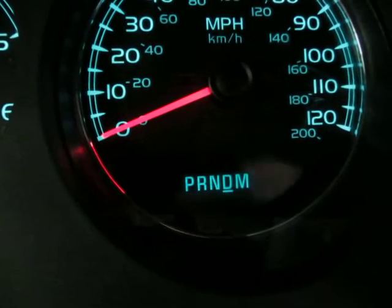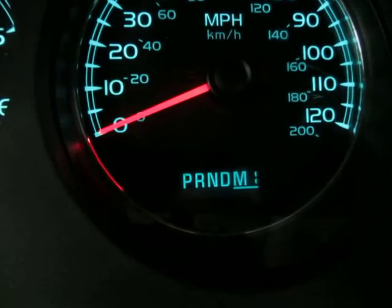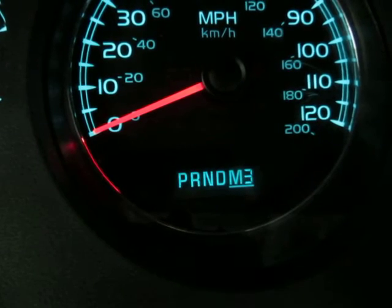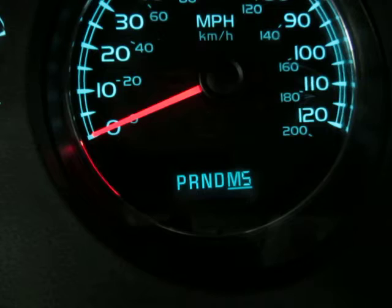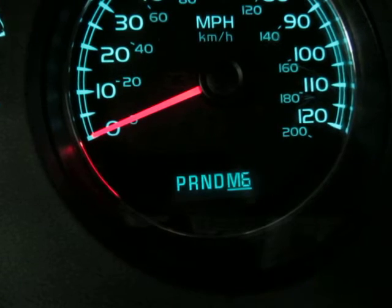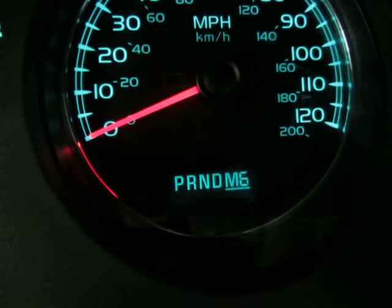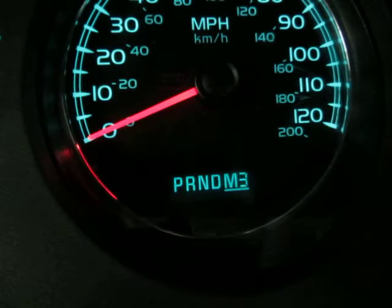But if you want to make it shift manually, go down to them, and you'll see a 1 come next to it. Now if you tap on the plus, it shifts up 1 gear every time you tap it, all the way up to 6, as this vehicle has a 6-speed automatic transmission. When you want to downshift, you tap on the minus, and it downshifts a gear every time you tap it.